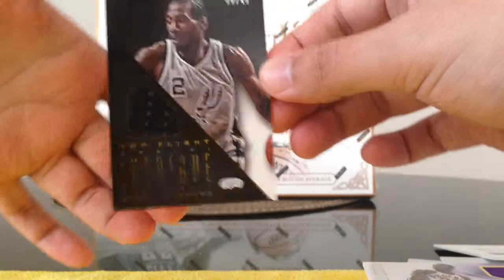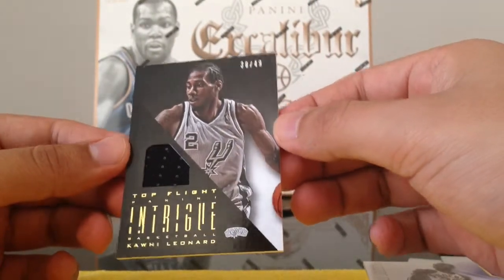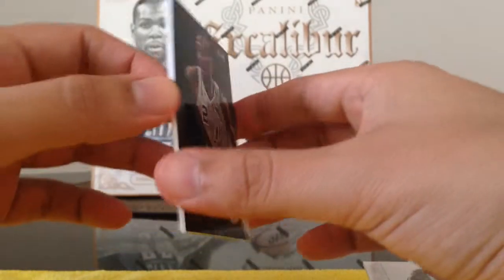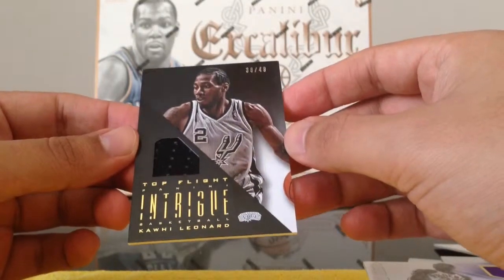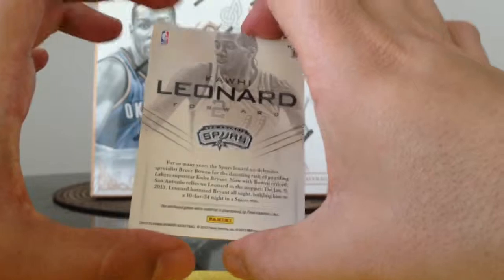And our last hit. Ooh, nice. Kawhi Leonard, 38 out of 49. Nice. Very nice Kawhi Leonard card. Top Flight Panini Intrigue Basketball. Very nice. Awesome. Kawhi Leonard.